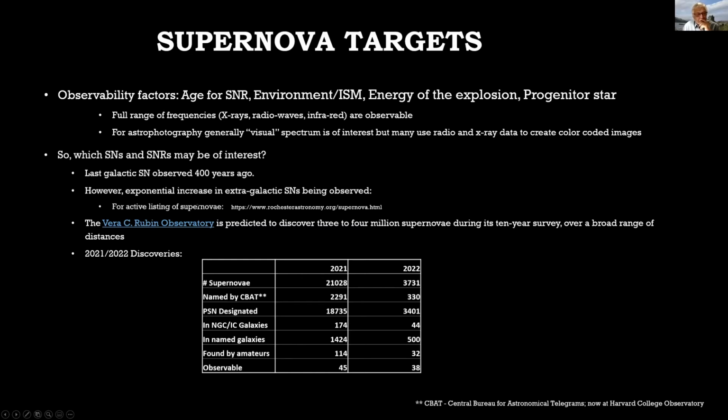Okay. And what's happened is, for extragalactic supernovas, by that I mean supernovas in other galaxies, there's really been an exponential increase in what people are finding out about them and discovering them. So if you look at the supernovas in the last 3 or 4 years, that curve of supernovas found and discovered has risen very, very speedily.